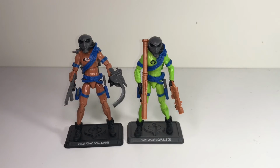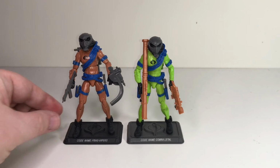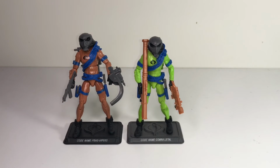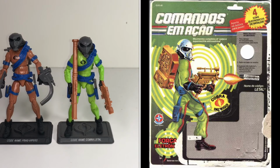Anyway, in Brazil, I can't remember what they called the brand, but they would take existing figures and repaint some of them, and rename some of them, and some kept the original names. Anyway, they repainted the Frag Viper figure, the original one that I had out here a minute ago, and re-released it with this green body, and they called it Cobra Letal. So they kind of made him his own unique character in Brazil.